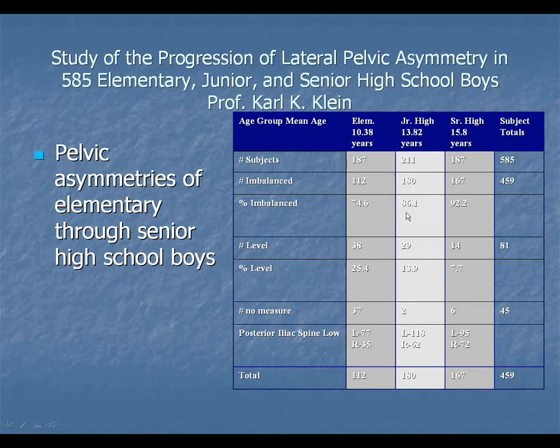And then in junior high, it's even greater. And senior high, it's even greater. 92% of these kids are not in balance. And it's a couple hundred kids that they're measuring. So it's letting you know it is pretty prevalent out there. For some reason, this study showed the left being low a little more often than the right being low. I don't know if that's statistically significant enough, though.